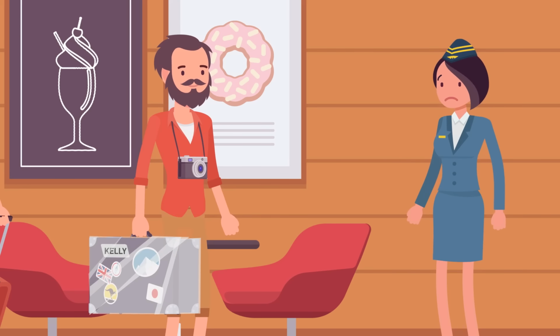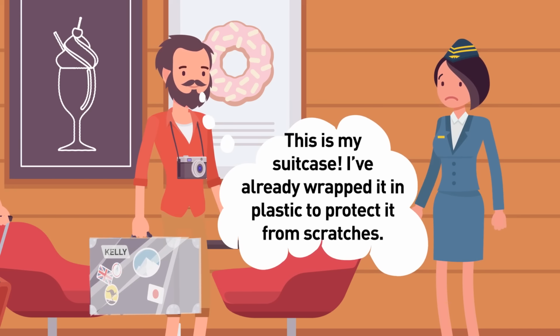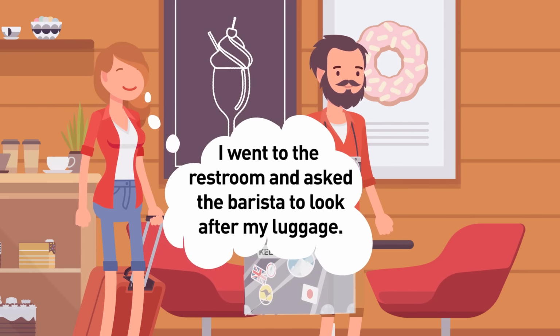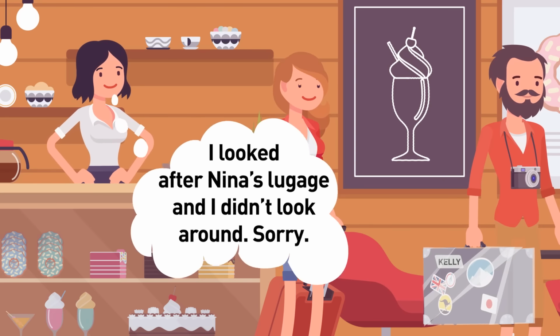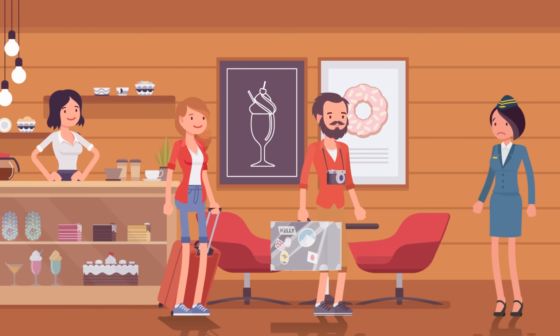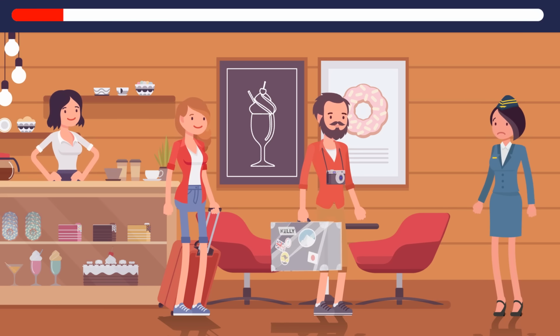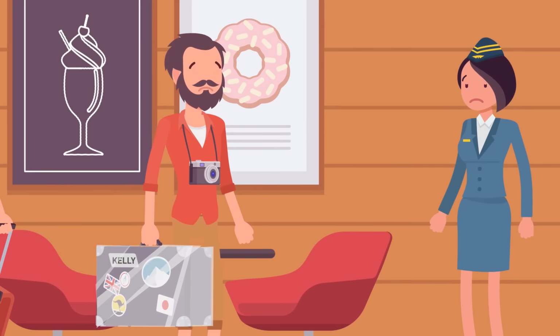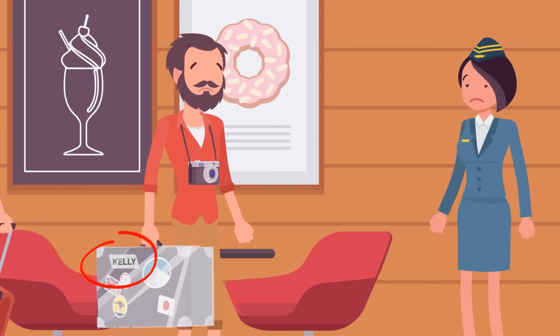One of the passengers, Paul, says, "This is my suitcase. I've already wrapped it in plastic to protect it from scratches." Nina says, "I went to the restroom and asked the barista to look after my luggage." And the barista says, "I looked after Nina's luggage and I didn't look around. Sorry." Can you figure out the thief? It's Paul. There's a sticker with Kelly's name under the plastic.